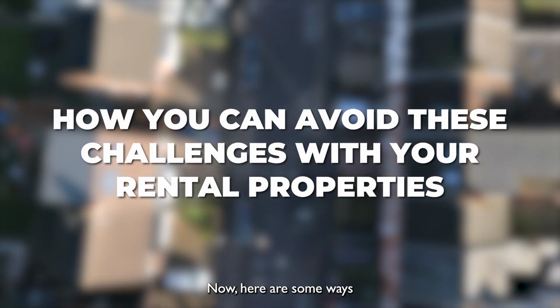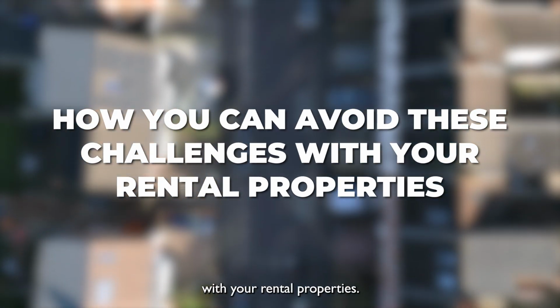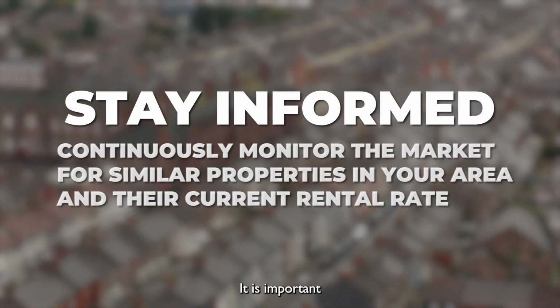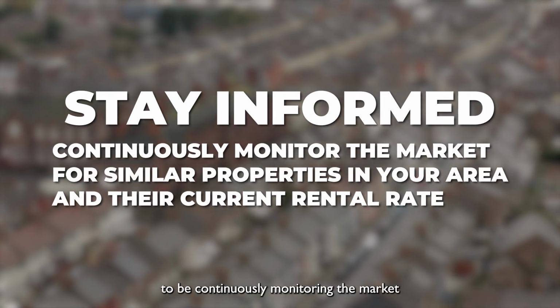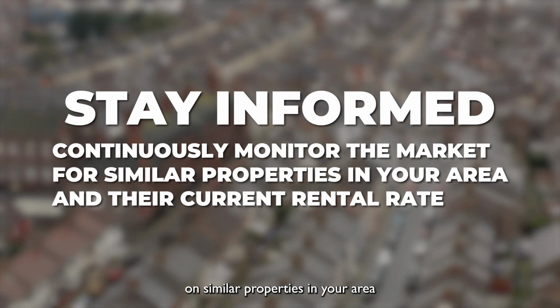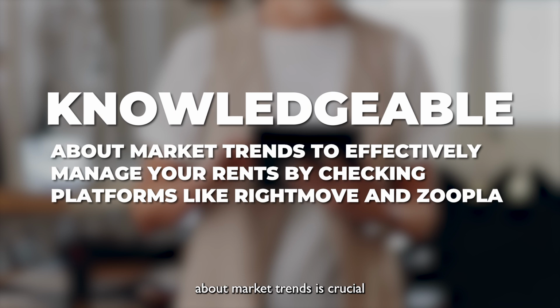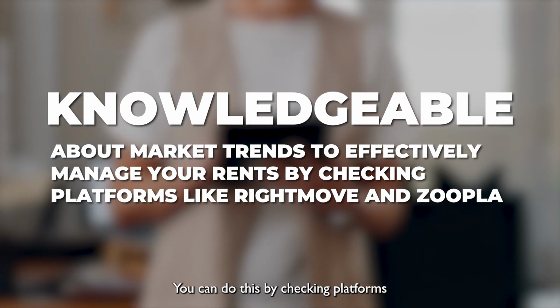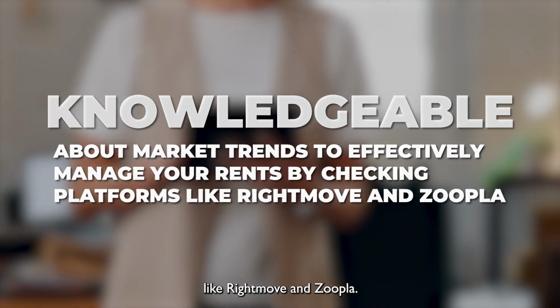Now, here are some ways that you can avoid these challenges with your rental properties. First of all, stay informed. It is important to be continuously monitoring the market by keeping an eye on similar properties in your area and their current rental rates. Being knowledgeable about market trends is crucial to effectively manage your rents. You can do this by checking platforms like Rightmove and Zoopla.